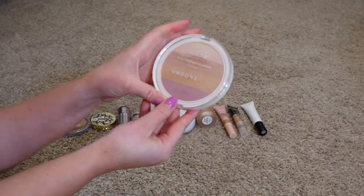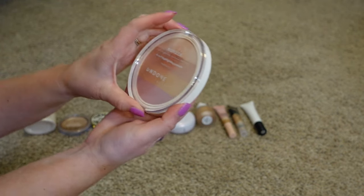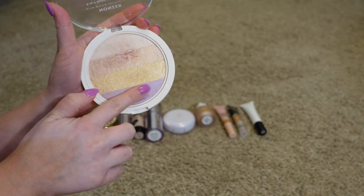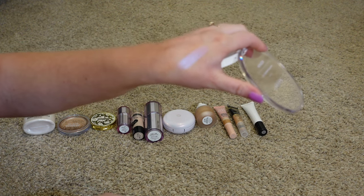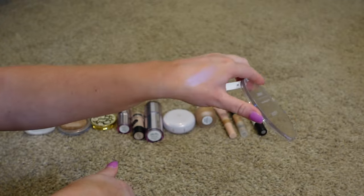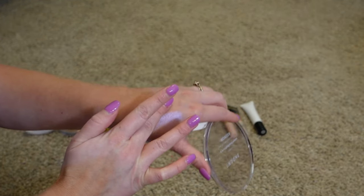All right, so this is the Undone Nonzer. It says Nonzer. Okay. It's a 4-in-1 highlighting palette. So it comes with this beautiful purple, and it is such a pretty purple. And I was like, you know what? I'll use that on my eyes. Gosh, that is pretty, isn't it? But the thing is, every time I'm like, oh, I'll use it on my eyes, I never do. I don't want to keep doing that. So I'm going to declutter this.